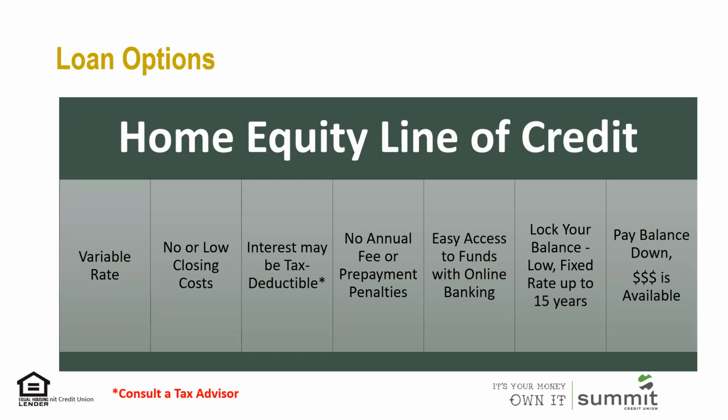Number one is a home equity line of credit. Now, this is our most popular option. This rate is a variable, which means that it can adjust with prime. We do have a floor rate that would be a minimum as well as a maximum. Now, the fees can be low to no cost, plus the rate is super competitive along with providing flexibility. There may be a tax deductible option at year end, and we advise that you consult your tax advisor to learn more. There is no annual fee or prepayment penalty, which is my favorite.